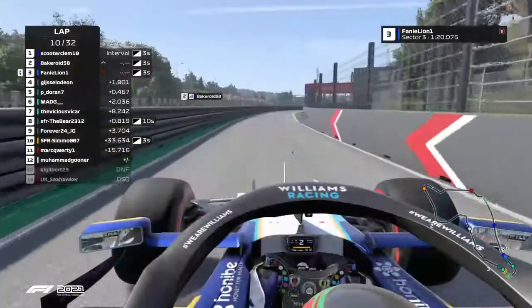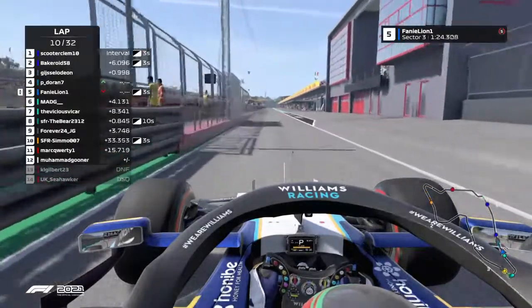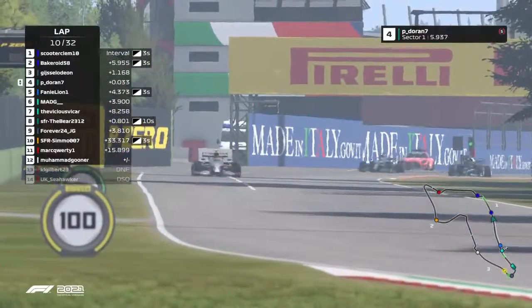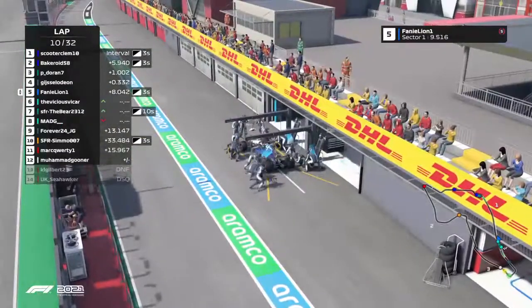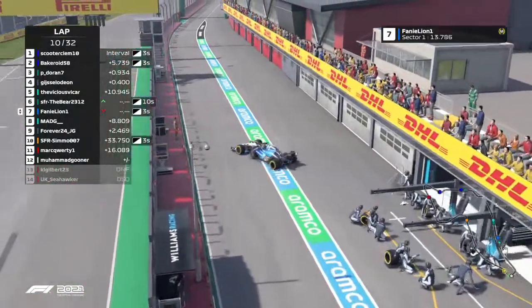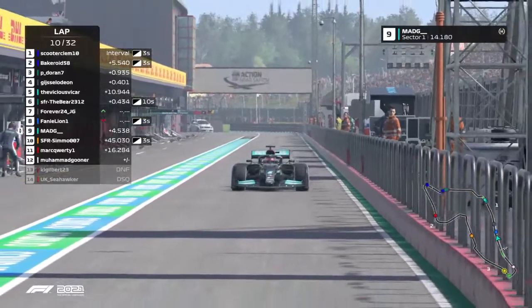So we've got a car coming into the pits, and that's Fanny line. So let's see if Durant can get the move done, and he gets the move done effortlessly. So he's now up into P3. Let's see what tire Fanny line is putting on. He's putting on the mediums. So hopefully that's a race to the end now for Fanny line. Let's see if the undercut works for him.